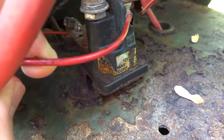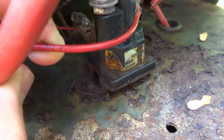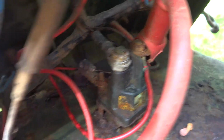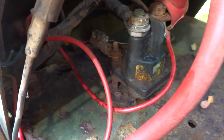There's a lot of corrosion, and that base plate to that solenoid is what provides it ground. So if that isn't clean or making good ground, then the solenoid isn't going to work properly, and you're not going to be able to start the tractor. And everything else is kind of grungy in there, and everything is really rusted.